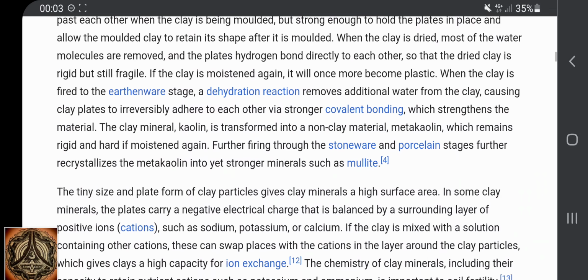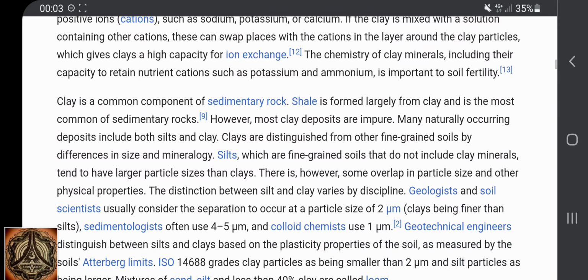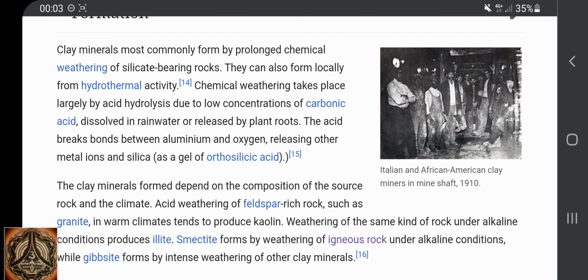That's something really interesting. Sedimentary rock. But formation.